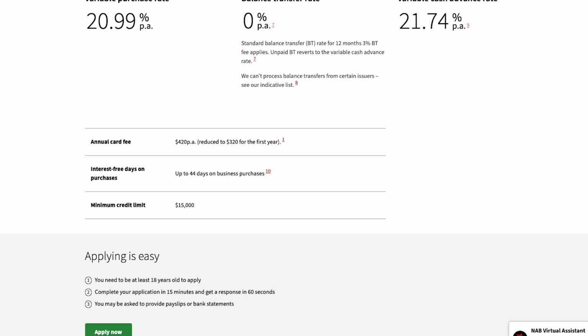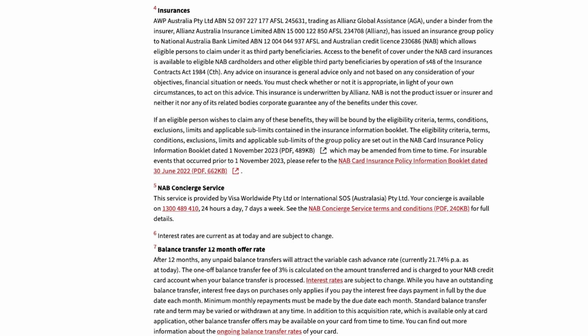The standard annual fee for this card is $395, but in the first year, they will offer a $100 discount, bringing it down to $295 only in the first year. Here are some of the great benefits you'll enjoy with this card.